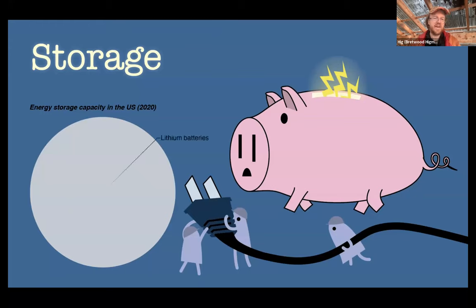We can first take a look at lithium batteries, which are, you know, the best. It's about 0.6%, I believe, if I recall correctly, a very, very small piece of this pie. If you add all the other batteries together, then they bring that up to a couple percent. But that leaves a lot of pie missing. And it turns out the rest of that is pumped hydro. So this is the technology that's predominantly been used for storage.